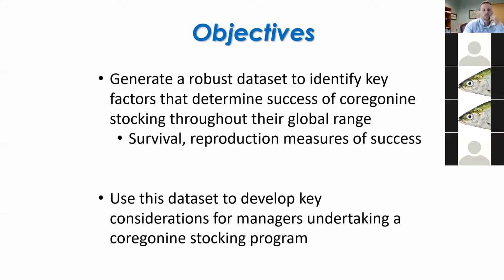And here we use measures of success of survival where not previously detected, or reproduction of stocked individuals. And then we went on to use this data set to try and identify some key considerations for managers who are undertaking a coregonine stocking program or considering embarking on a stocking program like this.